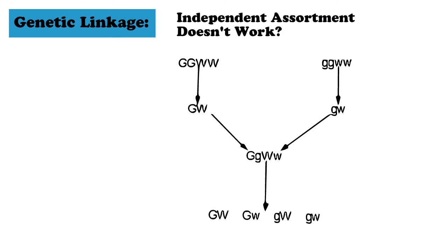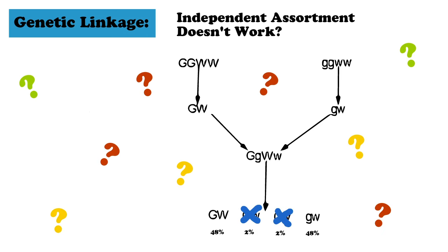Mendel's law of independent assortment tells us that all genes assort independently, as shown here with genes G and W. According to Mendel, we get these 4 gametes in equal proportions. However, through observation and data collection, we know that this isn't always true. Often the gamete types that the parents had will show up more often than the new gamete types. This is an example of genetic linkage, but how does this happen?